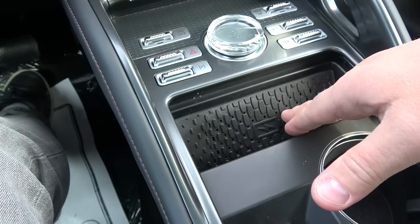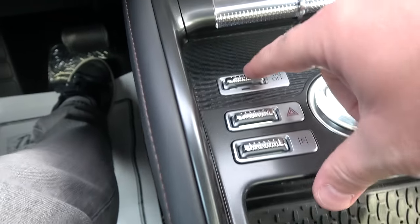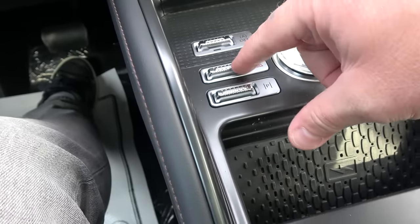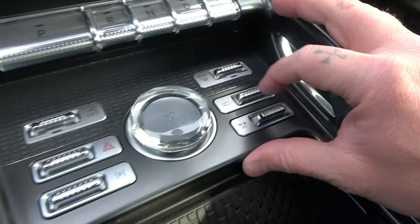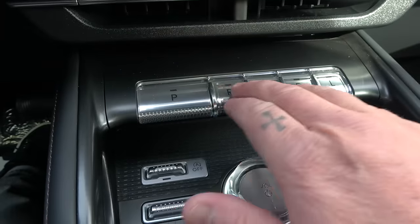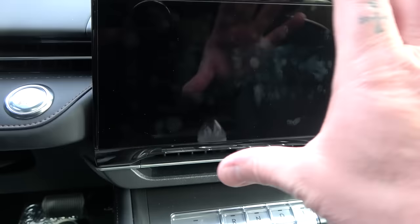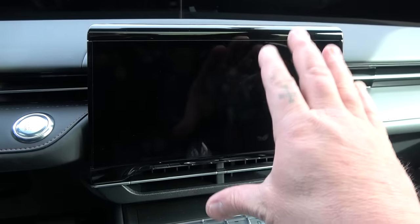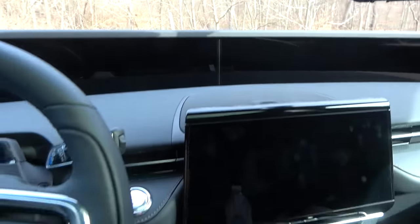We got wireless charging right here. I love these physical buttons. So this is just for the annoying auto start stop. And then we got the hazards. We got the defroster there, camera button, different drive modes. And then we have the piano key style of gear selector. And then we have an 11-inch screen here, which works together with this 48-inch dash screen. So let's start her up.